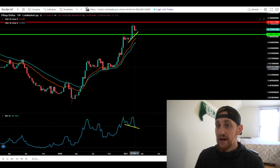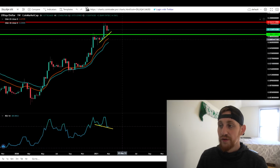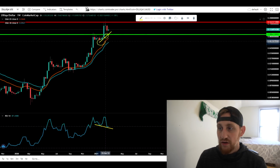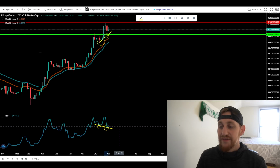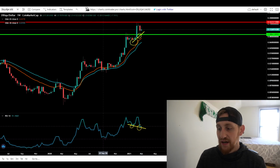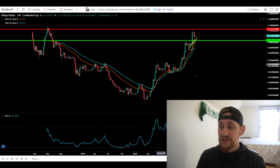Also, we have our bullish divergence going on the weekly time frame for ZIL. You can see, if we can continue to get a bounce here, we have lower lows on the RSI and higher lows in the price action. So that's going to give us weekly bullish divergence, which should push us back to the upside, guys. That's exactly what you want to see. When a coin is making bullish divergence on the weekly chart, that is an extremely strong indicator, which should eventually push us up to the upside.